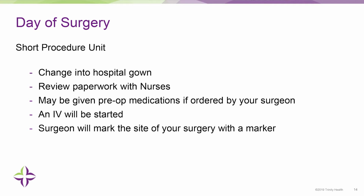So once you're in the short procedure unit, you're going to change into a hospital gown. You're going to review some paperwork with the nurses there. You may be given some pre-op medications if ordered by your surgeon. The nurse will start an IV in your arm. The surgeon will come in and meet with you and then mark the site of your surgery with a marker.